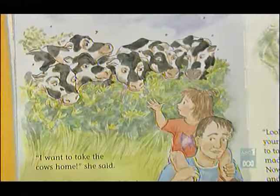In the morning, Rosie visited all her favourite places. "I want to take the cows home," she said. "They like it here," said Dad. "I want to take the sand and the sea home," Rosie sniffed. "I don't want to go home." Now Rosie is sad that the holiday is over.